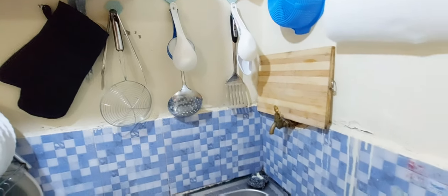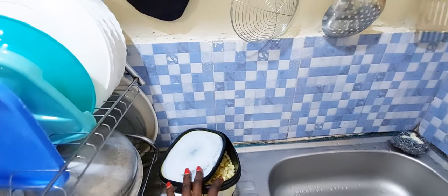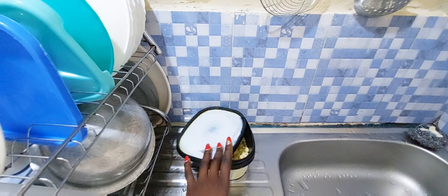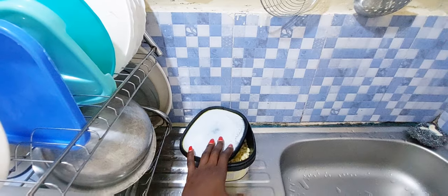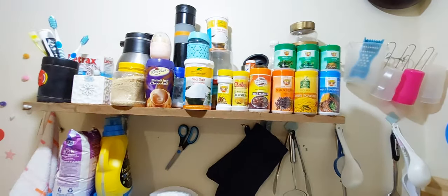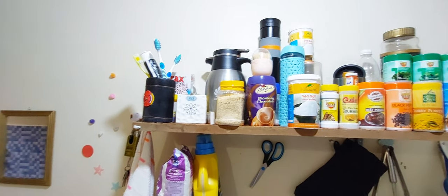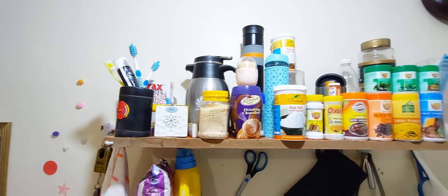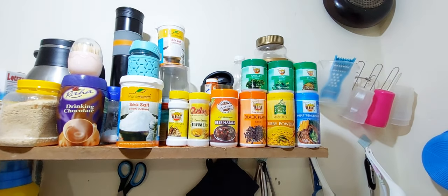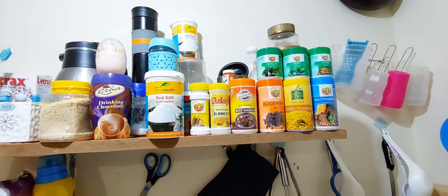Yeah, to fit my things, my chopping board, where I wash my things. These are the maize, the young maize. I'm going to use it to make muffins, so I've just removed it from the freezer. Yeah, and then on the upper compartment, since I don't have a proper kitchen cabinet, this is where I store my tiny things and my spices. I cook a lot, yeah. So, spices cannot miss in my house.